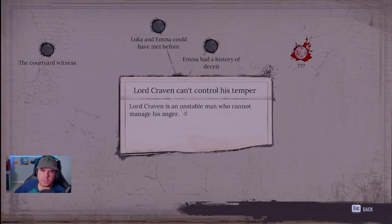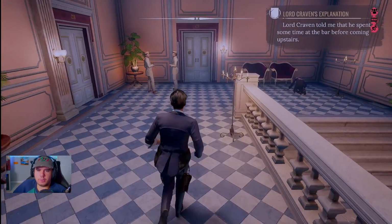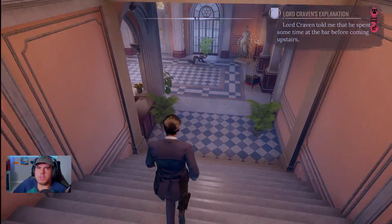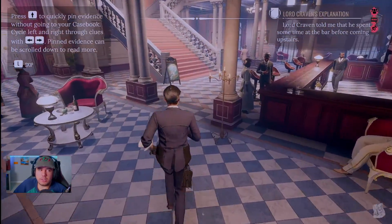Lord Craven can't control his temper. Lord Craven is an unstable man who cannot control his anger. It doesn't necessarily help us find anything, though. Alright, so he told us he spent some time at the bar before coming upstairs, so maybe someone saw something down that way. So we're going to start with here and see if we can slowly start building a trail of what actually happened. Maybe he was off doing something whenever she was dead.